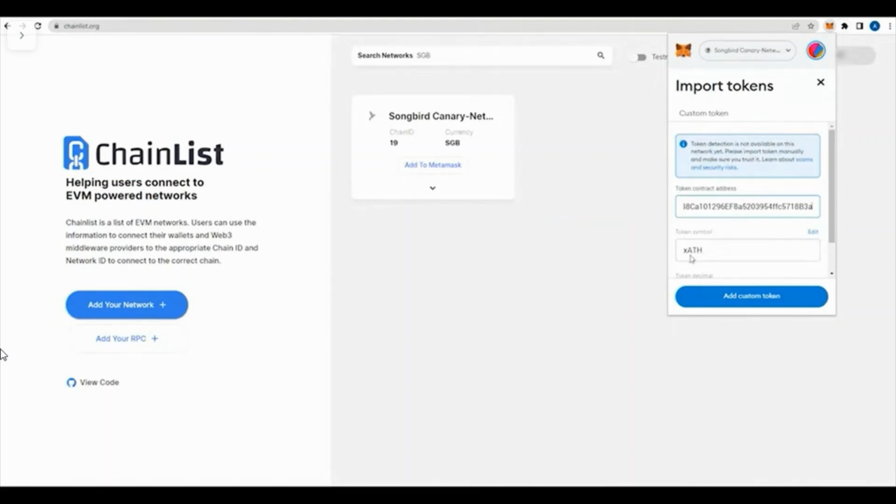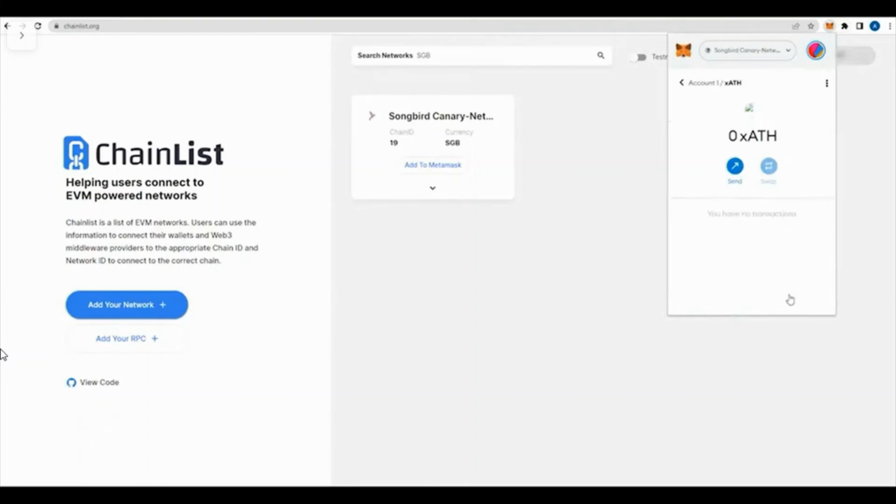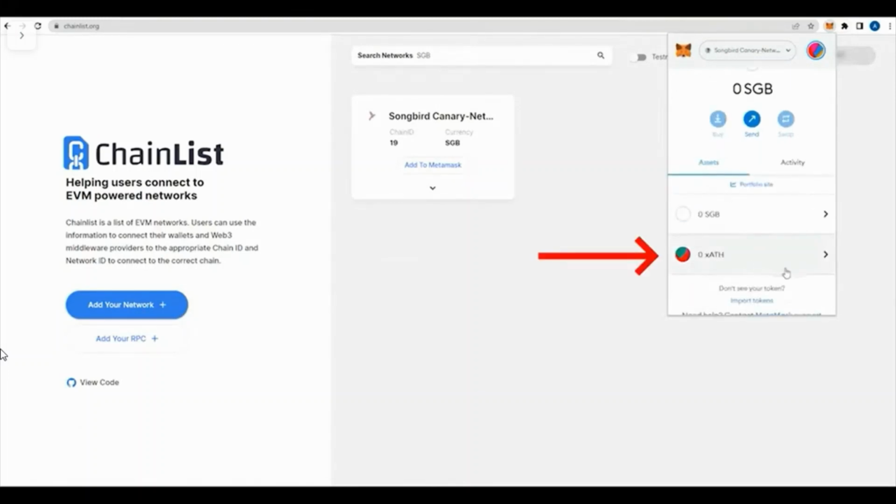The other fields will automatically insert the correct information, like the token symbol of Athena. Click on Add Custom Token. Now, click on Import Tokens. Now, if you find the Athena token inside your MetaMask wallet, it means that the procedure has been successful.